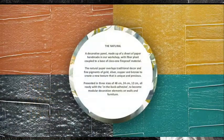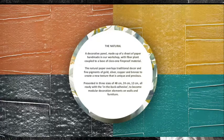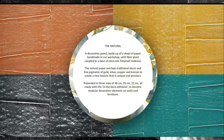Last but not least is natural. Now, this is a decorative panel that is made up of sheets of fiber plant paper made by hand that are overlapped together with fine pigments of gold, silver, sometimes copper, bronze, to create decorative panels or wall coverings that are unique and quite new.